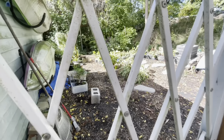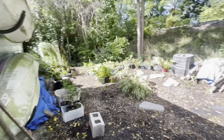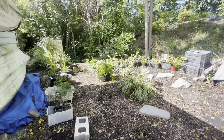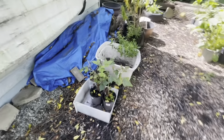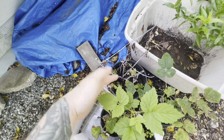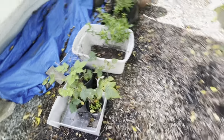so we're just doing a quick tour today. We have all of the hostas in pots are doing just fine. Some of the raspberries that we had potted up are doing fine as well. Some new growth on them. They were looking a little sad, but it's coming around.